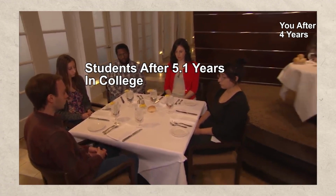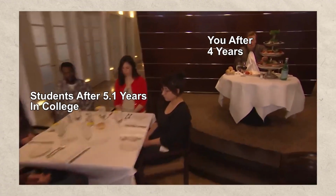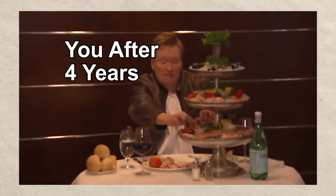Now, what exactly is opportunity cost? Well, basically, other people who went to get a normal accounting degree and took that 5.1 years on average, you are actually making money for 4 years while they're spending money. They're going in debt for those 5 years that they're in school. So this makes a massive difference in the long run.